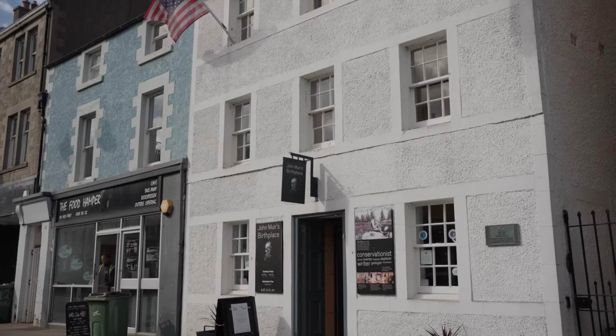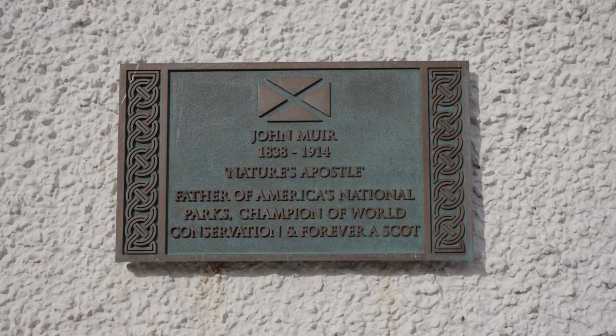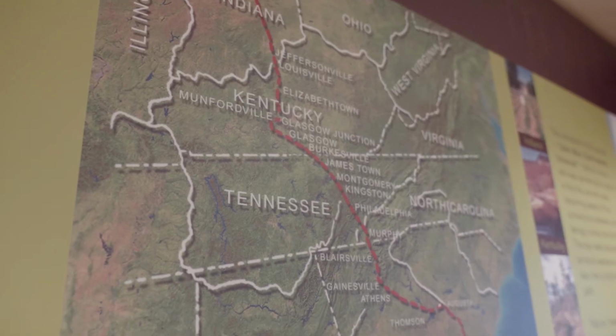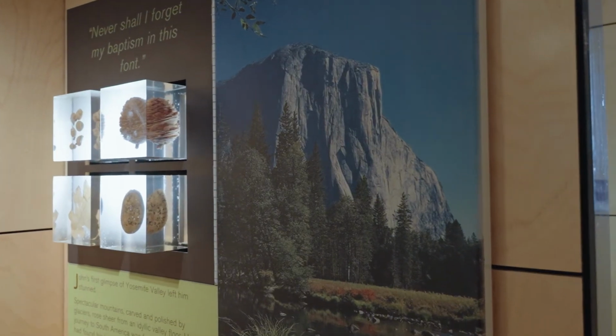My name's Jo Moulin, and I'm the museum officer responsible for the museums in Dunbar. When you come to John Muir's birthplace, it's a very modest high street tenement, and it looks kind of insignificant from the outside. John Muir's known as many things, but mostly as the founder of the conservation movement or father of the national parks over in the United States.